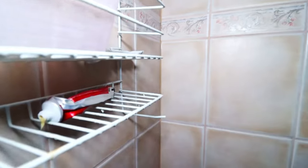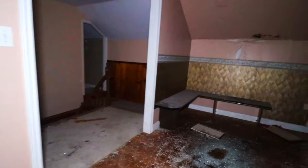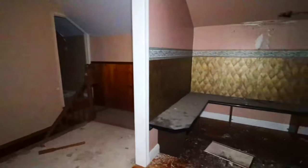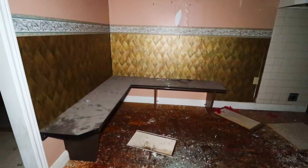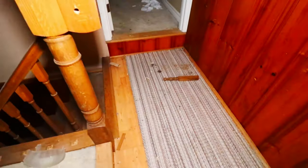Bathroom. Is that toothpaste? Yeah. Ew. Some makeup. I can get pretty in here. I think that's it for the second floor on this side. That is so weird how it's split like that. Huge, huge house. We'll go downstairs, see if we missed anything, and have a look for the basement.